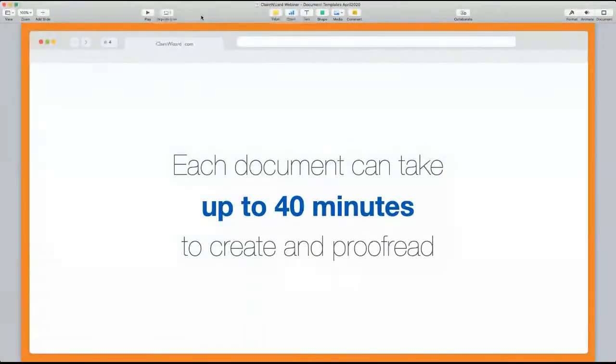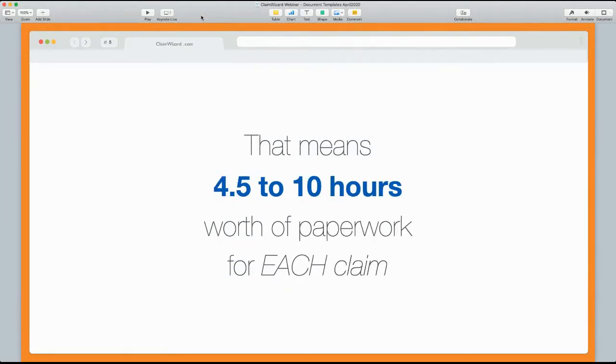That's awesome. Use ClaimWizard, you're going to go to 39 and a half minutes because you're clicking two buttons. So that's really what we're looking for. Not just the speed, but the accuracy and the professionalism of these documents. So math, right? 4.5 to 10 hours a week worth of paperwork, just standard paperwork. Not even estimates, because obviously those take longer. For each claim, times your 10 claims, times your 100 claims, times your whatever, it's a pain.